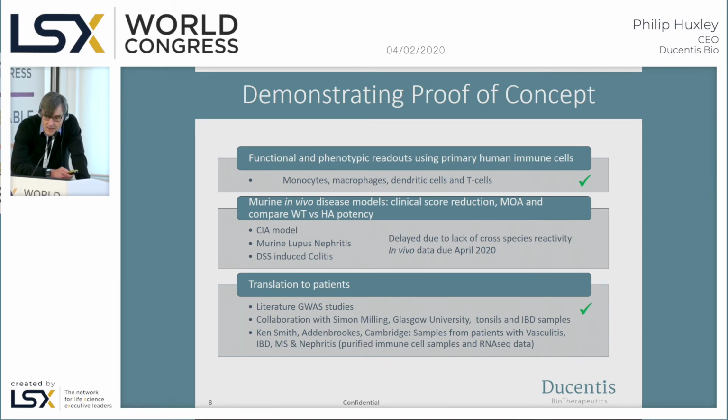We're developing transgenic mice which express the human receptor, and then we've generated surrogate mouse molecules which are high affinity for the mouse receptor, in order to show that when you increase affinity of the molecule for the receptor, that you get more bang for your buck in terms of potency in an in vivo model. And then the translational work, I've just commented on some of the translational work.